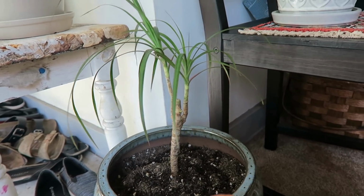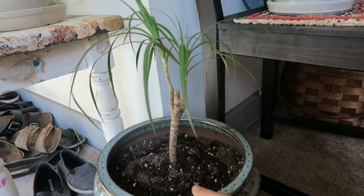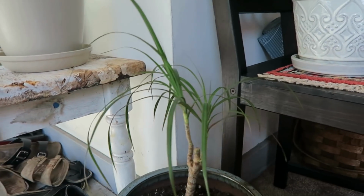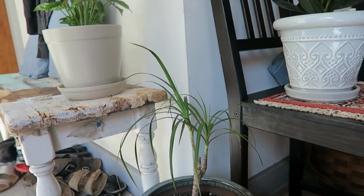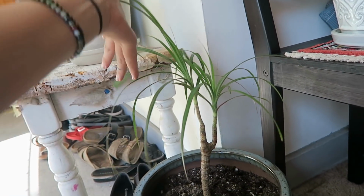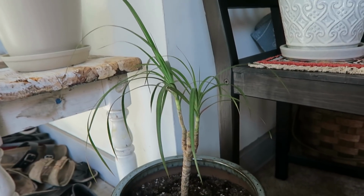This was a little bit afterwards, but I actually purchased this at IKEA, and I've had this for over a year now, which is surprising to me. I really thought it was gonna die quickly because of the price and it just being purchased at IKEA. But as you can see, there are some new leaves growing from the top, so it's still doing pretty well. This guy is a trooper, I swear.